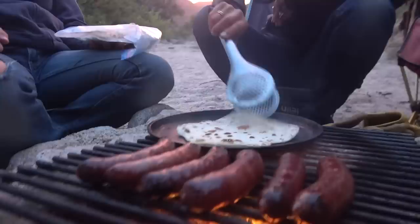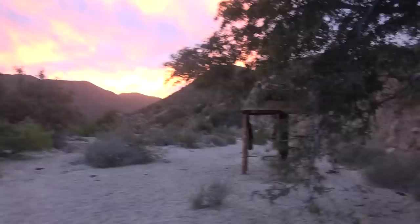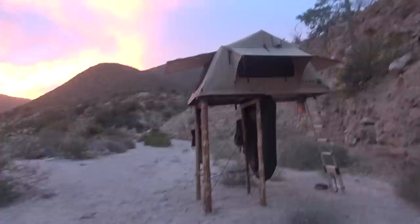We got a sunset. We got a beautiful little fire in camp. Smokies, homemade tortillas, and look at this. We got the master bedroom completed. It is gonna be awesome. There it is. We're gonna have a view of the sunset. And in the morning, we'll have a sunrise over there.